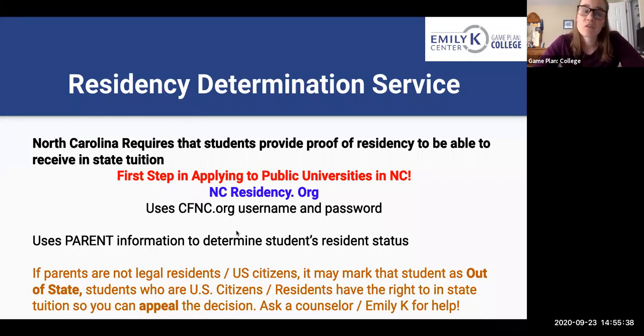This form is actually pretty similar to the FAFSA, and it's going to ask you a lot about your parents' information. So it's going to ask about any property holdings, social security numbers or ITINs, where they live, things of that nature. So be prepared to answer those. After you file this form, you'll get a number called your residency certification number that can go on your college applications, and that will tell colleges whether you're in or out of state.